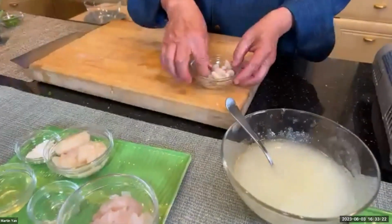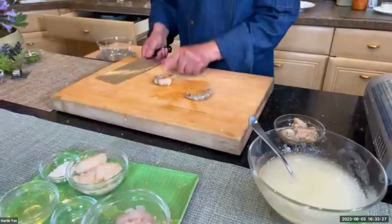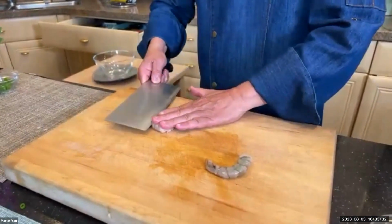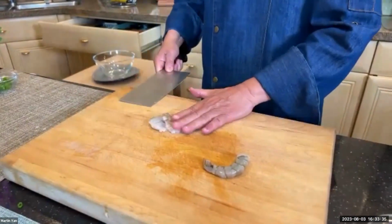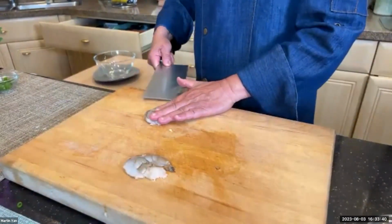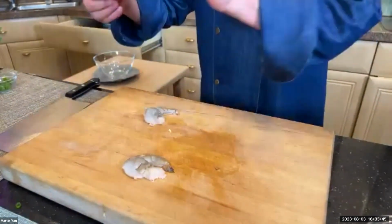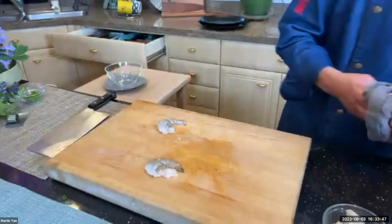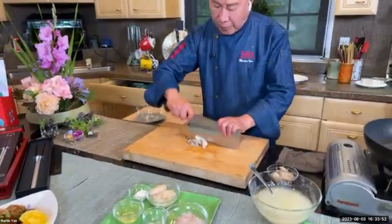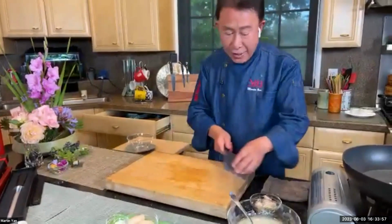I'm going to show you, okay, how to cut this up. If this is small, you can cut into individual. But this one, I cut in half, okay? And I set it aside, look at that, cut in half. And I cut in half like this, cut in half, okay? And make sure you remove the vein, okay? Make sure you remove the vein, always. And then you chop this up. Just chop it up a little bit, okay, into a little dice, and I put it right here.